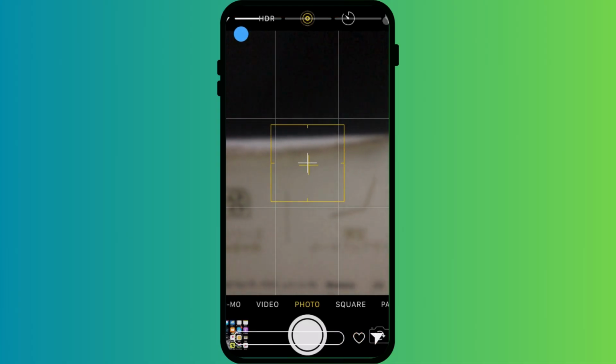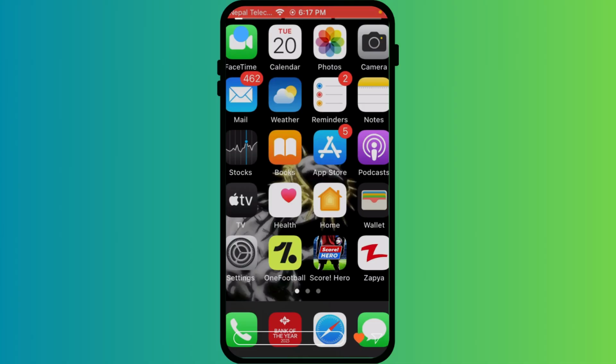Sometimes it's just a bug. Go to the App Store and make sure you're using the latest version of WhatsApp. That should solve it. Now your WhatsApp camera should work for calls, photos, and more.